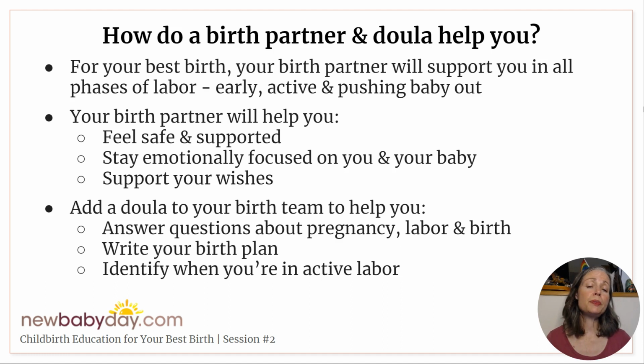A doula will also be able to help you identify when you're in active labor. And this is something that doulas get over time from watching births, from watching women labor, and getting an idea of how that mother is feeling at that moment, that a doula can get a pretty good feel of, yeah, I think we're moving into active labor territory.